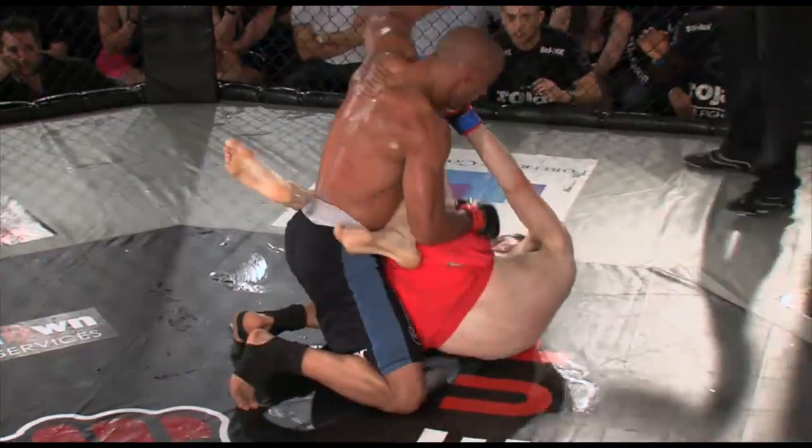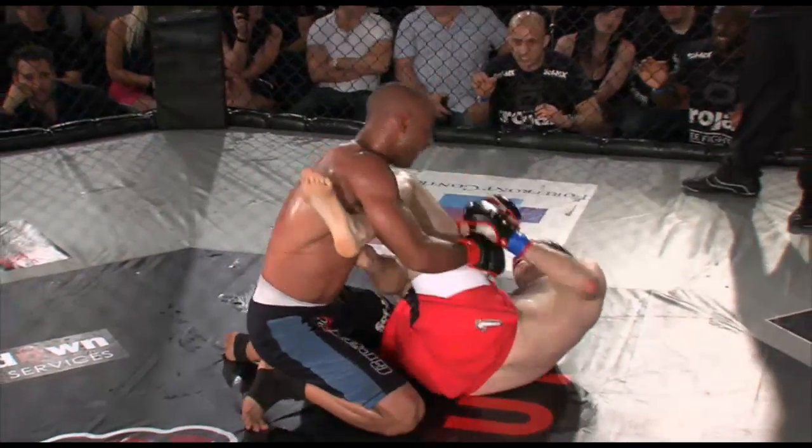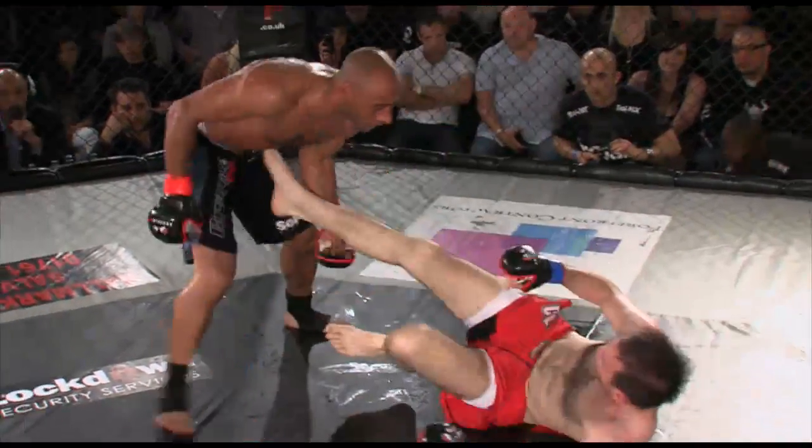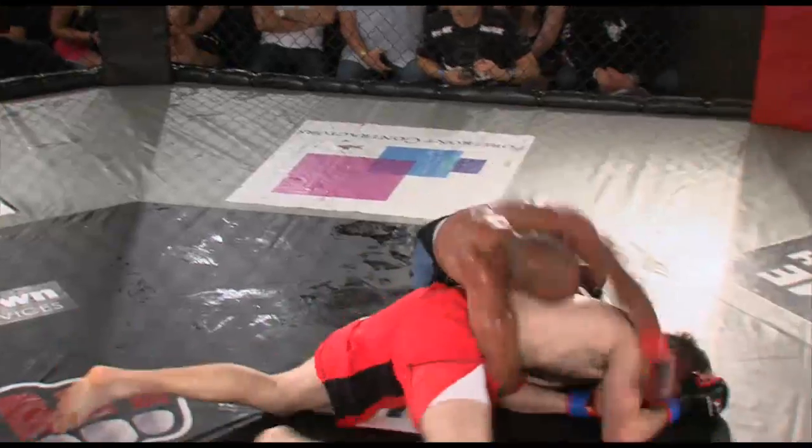However, hammer fist by Bale. Purcell is trying to get the knee in, possibly push him off, make some room. Purcell is dead tired right now, just running off of guts. Big ground and pound there.